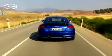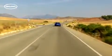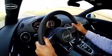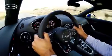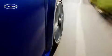Handling, however, impressed. Speed through a sweeper and the TT rotates into a nice drift as you add more throttle. Steering is good too, transmitting every degree of rotation through the wheel. There's slight understeer, but the rear bias all-wheel drive system can overcome it.